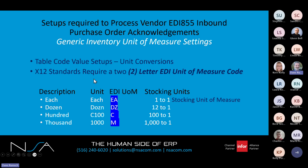Examples of what uses the X12 standard 2-letter units of measure and flows easily using the generic table. Each to EA, if you're only using each 4 letters, then that works. If you use EA and each, I'll show you in a moment why that becomes very difficult. Dozen is very common, DZ, so you can use that one in the generic table code value setups. C for 100 to 1, M for 1,000 to 1. Those are the common ones that you would set up in the code table code value setups, the generic inventory units of measure.